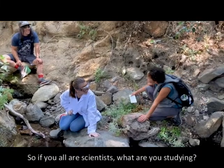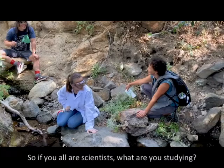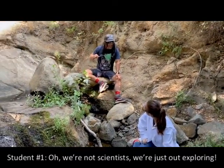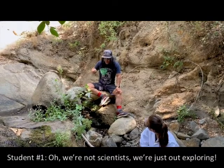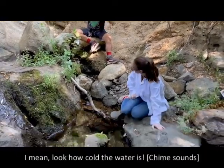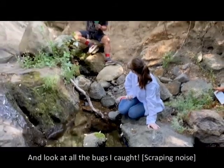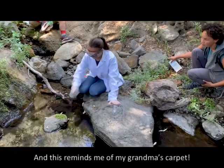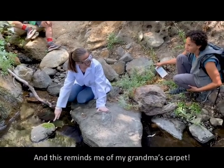So if you all are scientists, what are you studying? Oh, we're not scientists. We're just out exploring. I mean, look how cold the water is. And look at all the bugs I caught. I wondered why the rock is so smooth. And this reminds me of my grandma's carpet.